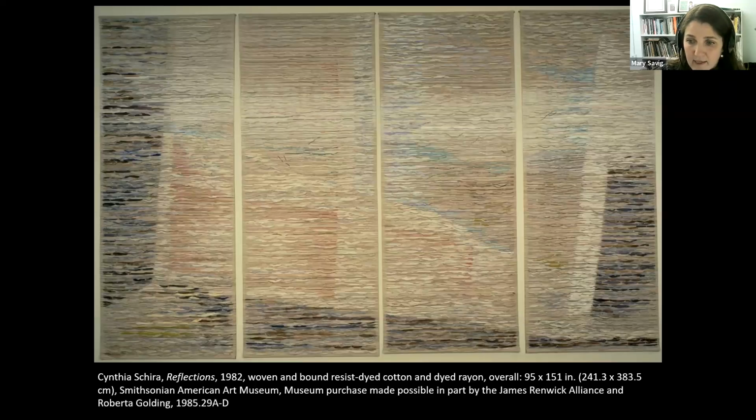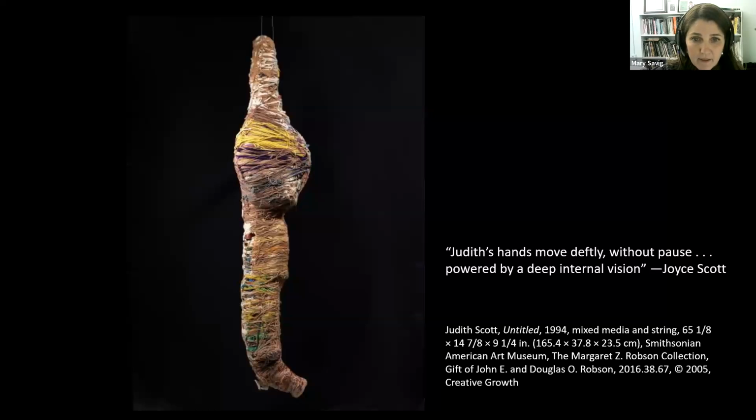Continuing the thread, the next gallery will take you to a small section on the sublime and skillful play of surface, of pattern and structure. Judith Scott used fiber to carry her voice. She developed a sophisticated process of weaving, tucking, and binding colorful threads around found items, making sculptures that spoke about feelings she could not otherwise convey.